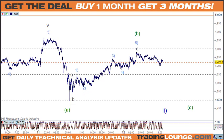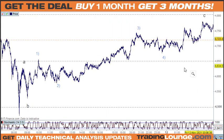We just need to open this up now and do a little bit of homework with that. 1, 2, 3, 4, 5 overlapping. Got to look at that as a nice A and B there. That's corrective. That's impulsive. We could use that. Where does that leave us? That leaves us with that.